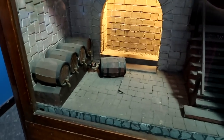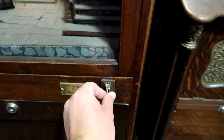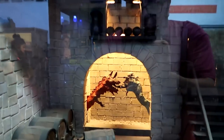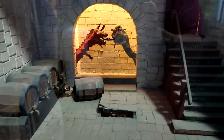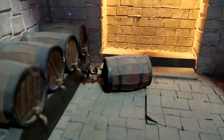Let's see what happens in a drunkard's dream. I think that's the drunkard laying there drinking out of those barrels. But once you put a coin in, oh, there, monsters. Monsters. Oh, and who's that guy up there? There's a mummy. A mummy peeked out over there. Something just came up out of the floor. That was a terrifying dream.